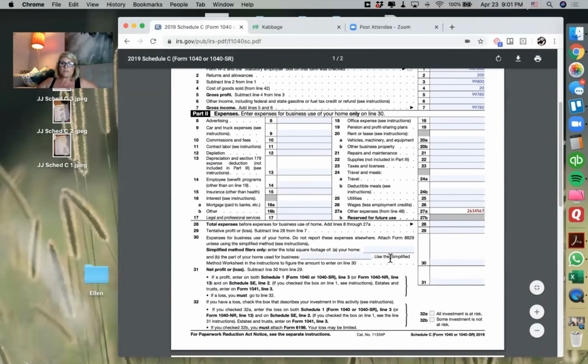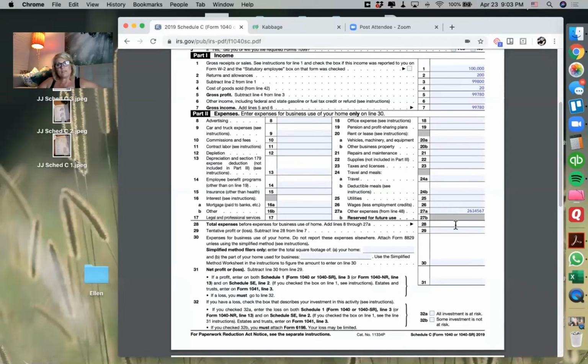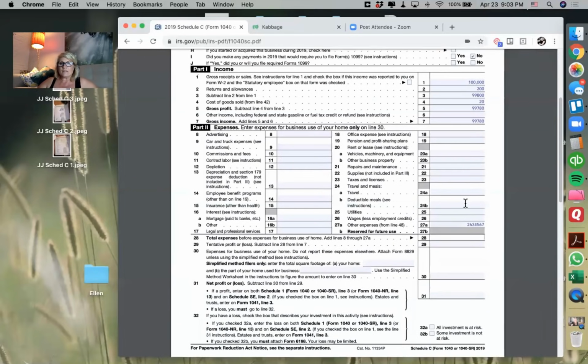Now, total expenses before business use of home are lines 8 through 27. So now you're going to just total all of these, all the way down through other expenses, and that's going to go here. So everything that you put in lines 8, 9, 10, 11, 12, all the way down, added to the stuff that you have from Part 5, the total goes here. Then you're going to take your gross profit and subtract your total expenses.